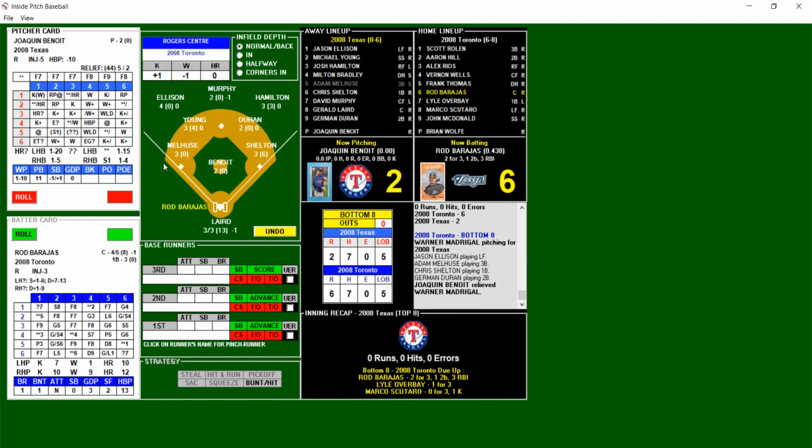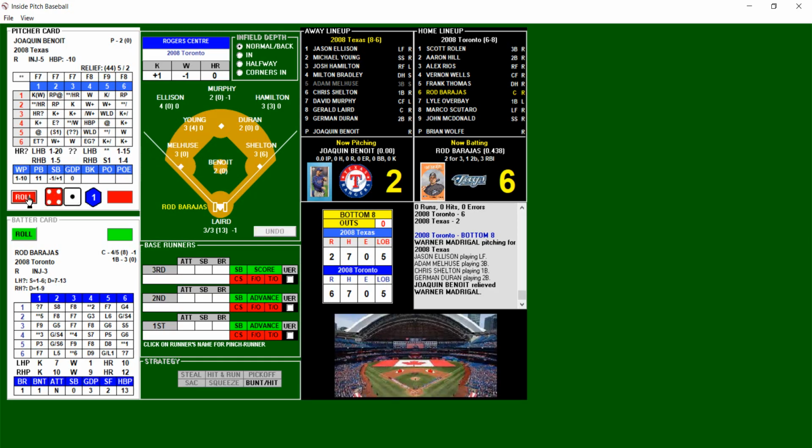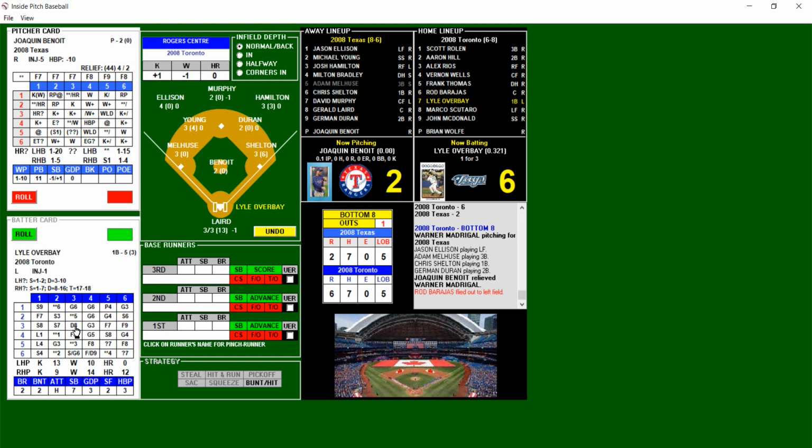So Ron Bajeris, Lyle Overbay, and Marcus Stutero do up for the Blue Jays. Here's the pitch to Rod. Rod 5-1, column 5, row 1. That's going to be a blank. 3-3, column 3, row 3. Fly ball out there to Ellison. Ellison will go back, make the catch, and 1 away. Lyle Overbay, 1 for 3. Here's the pitch. 6-5, column 6, row 5. That's going to be good for a walk. On a 1-13, that's a 3. That is going to be a walk for Lyle.